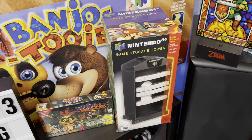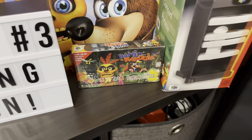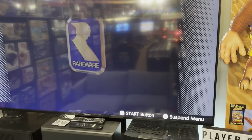Again, another GameStop storage tower, Nintendo 64 accessory. We've got a Banjo-Kazooie promo, Toys R Us VCR. As we can see, you've probably been hearing it the whole time, we've got GoldenEye playing on the TV.